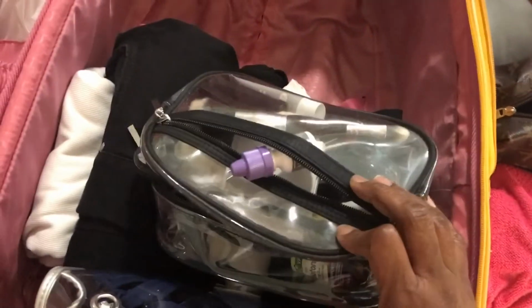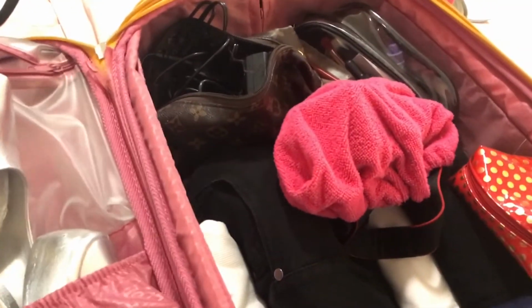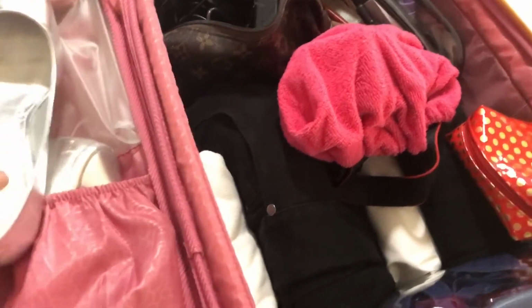And my makeup and toiletries fit all in here. So that just fits in there. And then the camera equipment for my camera is right in here. And this is the pouch that has the jewelry. And on this side, I have some shoes. So I decided to bring these shoes. And they're just some silver pumps. And I'll be able to wear that with the dress.